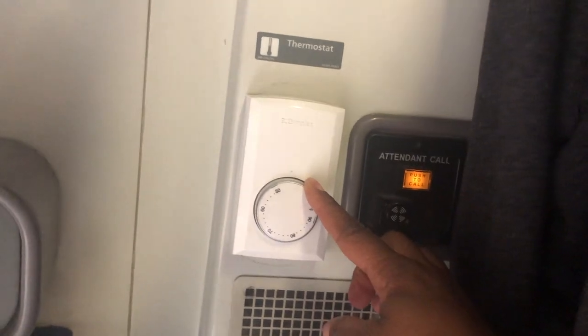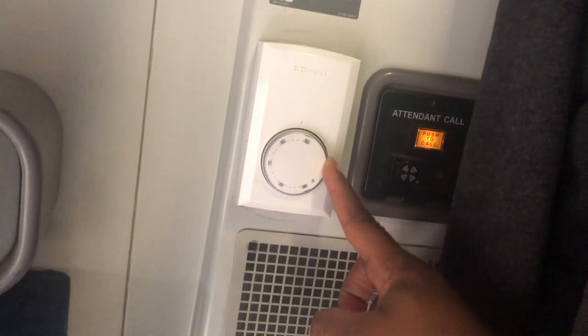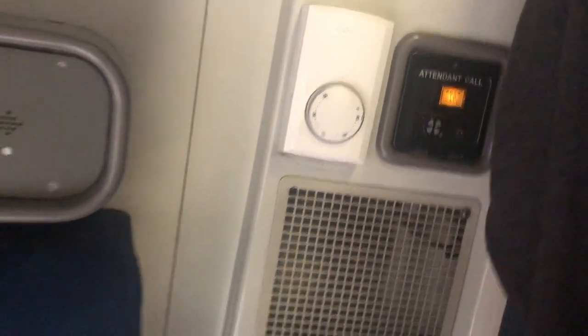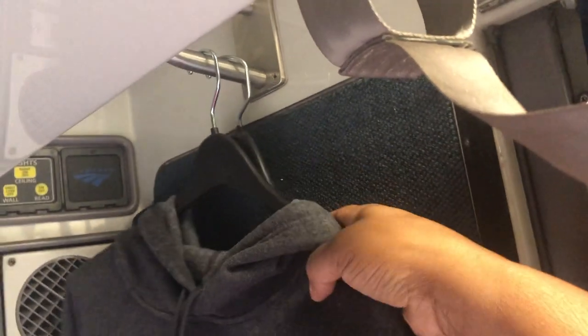Here is the thermostat where you can adjust it. Of course, I had mine all the way down to less than 50 because I like it cold. And here is my fan down here, and it is, of course, on high. They do give you two hangers, and I put my hoodie on it. And this is like a Velcro board back here. So the curtain, you can see, is attached to it to keep it in place right now.